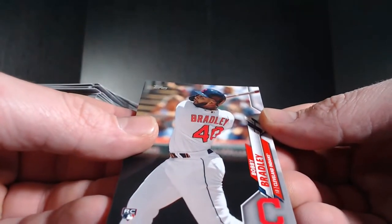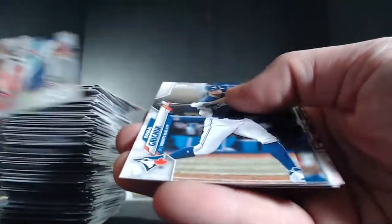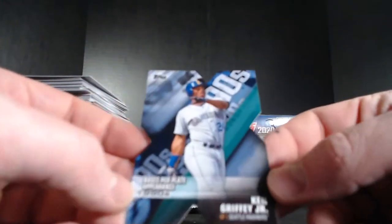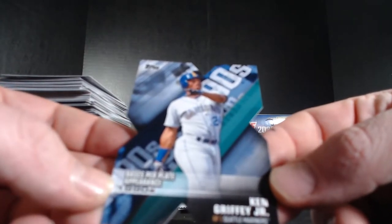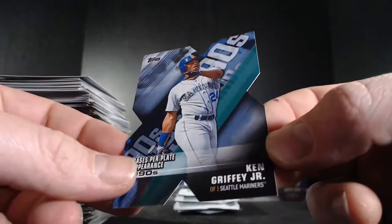Bobby Bradley, rookie. Andrew Heaney, AJ Puk, rookie. Randall Grichuk, Carson Kelly, Diamondbacks, Christian Yelich, Goldschmidt, Taylor Miller, Red Sox, Phillies, Ken Griffey Jr., die cut, Mariners, bases per plate appearance, 1990s, Ken Griffey Jr., with the die cut insert. And then we got a Murray Hahn rookie and a Daniel Palka, White Sox. Few packs left in the first box.